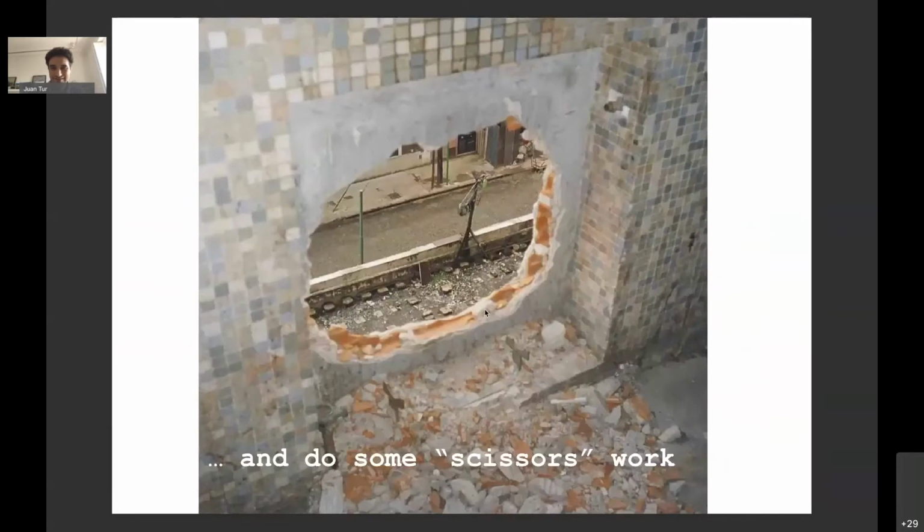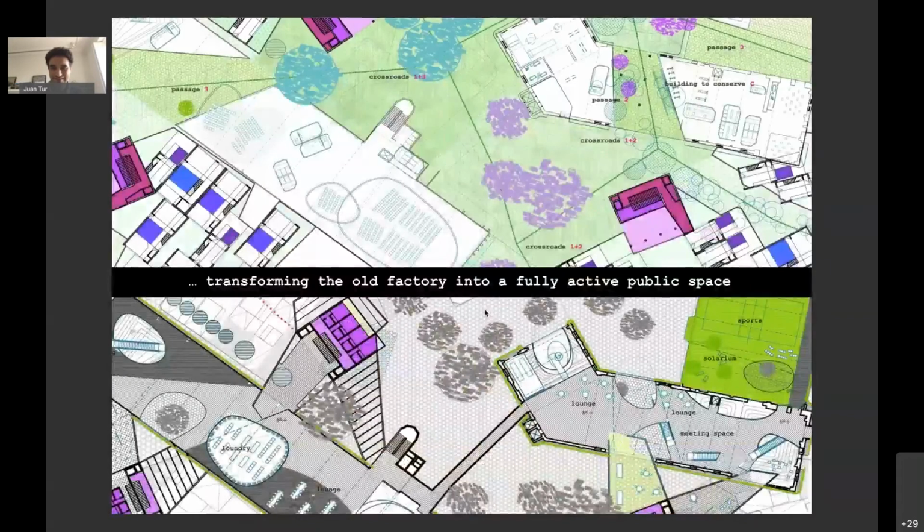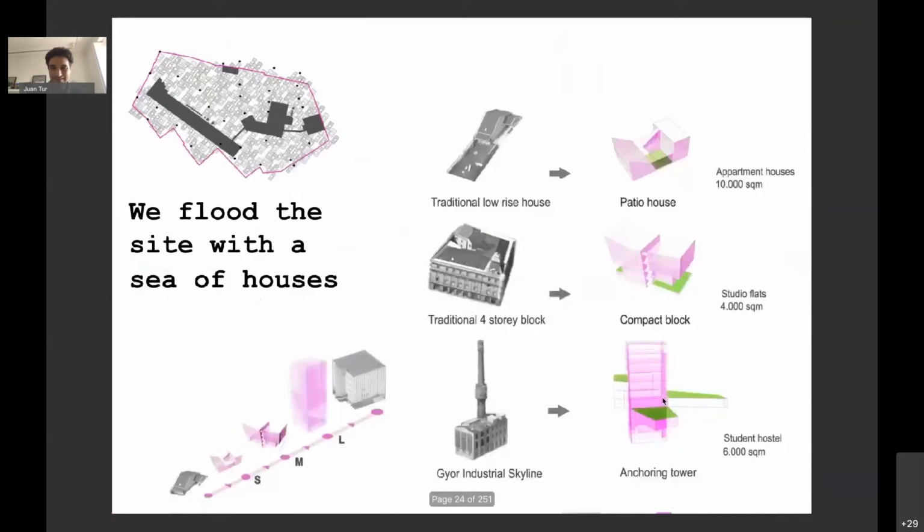And at the same time, we would do some operations in the facade, in the envelope of the building, like Matta-Clark art actions, to create connections between the different buildings. So we would start cutting out pieces of the floors, of the roofs, to interconnect the different buildings with each other.